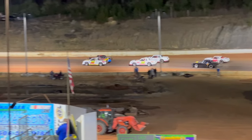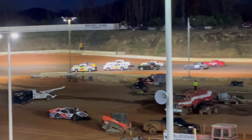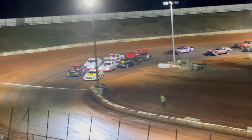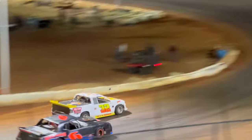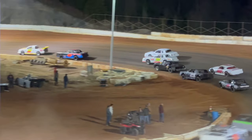We got Bo Gilley and Zach Carr on the front row. This one's 25 laps, 1,000 to win. That's right, folks, 1,000 to win for the Hobby Stocks tonight. And here we go. And there goes Bo. Bo Gilley to the early lead. Carr's going to fall to second.